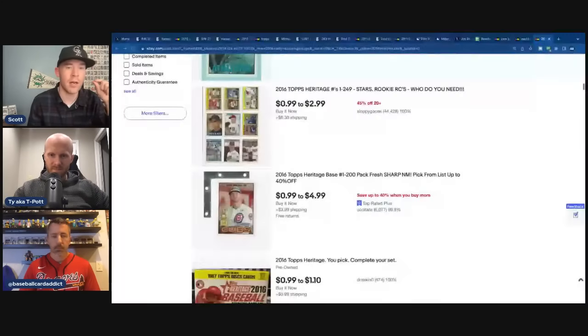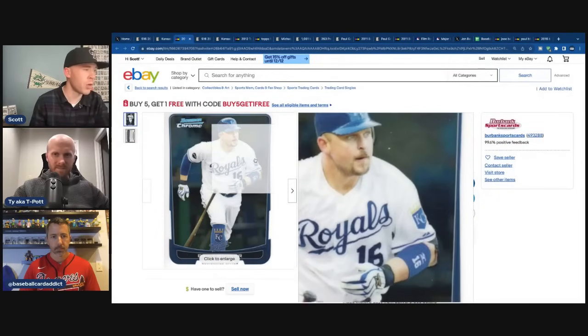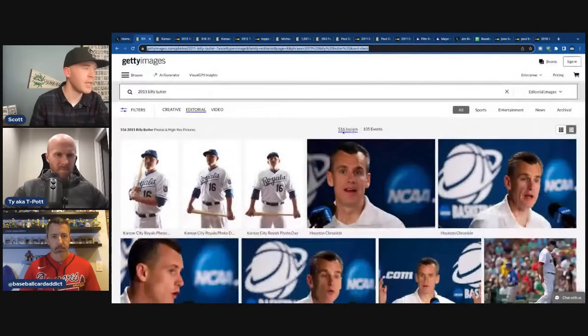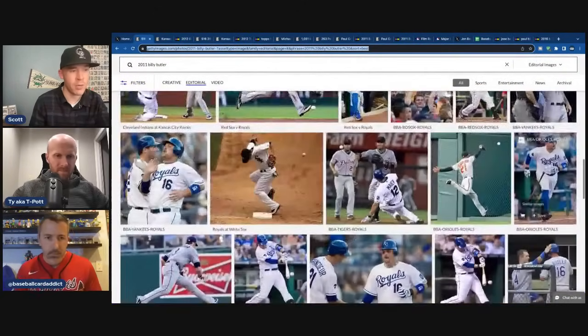And if you're on Spotify, I will explain the process so that way you can do this later. But you can go to Getty Images, type in Billy Butler, right? So I'm looking for the 2012 Billy Butler Topps Chrome card, or Bowman Chrome. Here's the Bowman Chrome card. And then you can actually just scroll through. There's going to be 516 images, so it's quite a bit. But there's 9 pages. I actually found that exact Bowman Chrome card. Here it is.